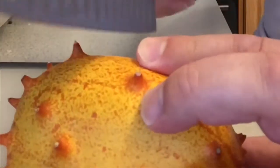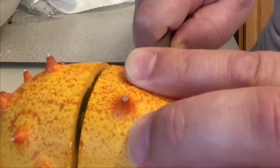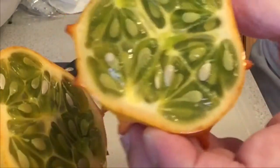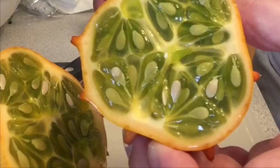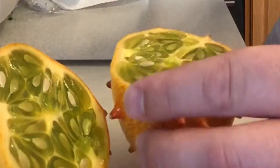So let's try to do a little cut here and see what this is going to look like. Okay, well, this is actually happening way smoother than I thought it would. And so we look inside this fruit, and this is something I wasn't expecting. It's a very seedy, pulpy fruit. Okay, well, let's try to taste a little bit here.